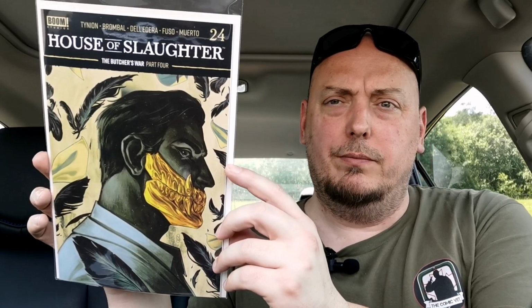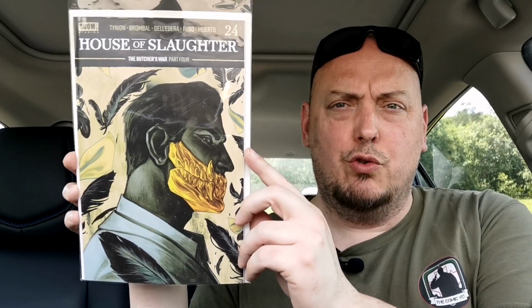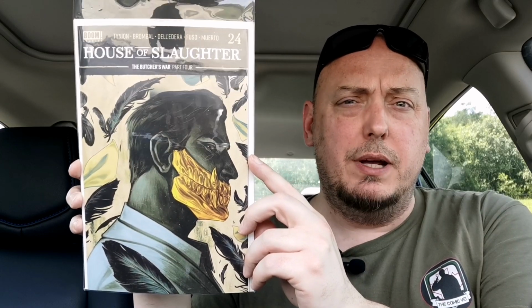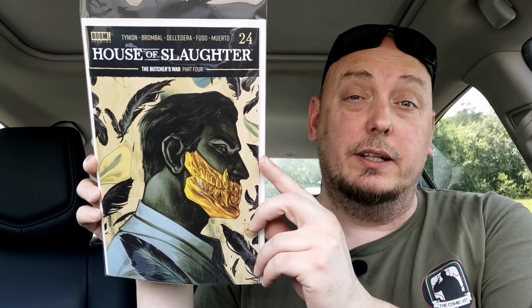An independent that I've been reading right from issue number one all the way through to issue 24, which I got here, is The House of Slaughter. This is great. If you weren't a fan of the first arc, fine. It switches gears big time. This is something you need to have in your pull list. It is really, really good.